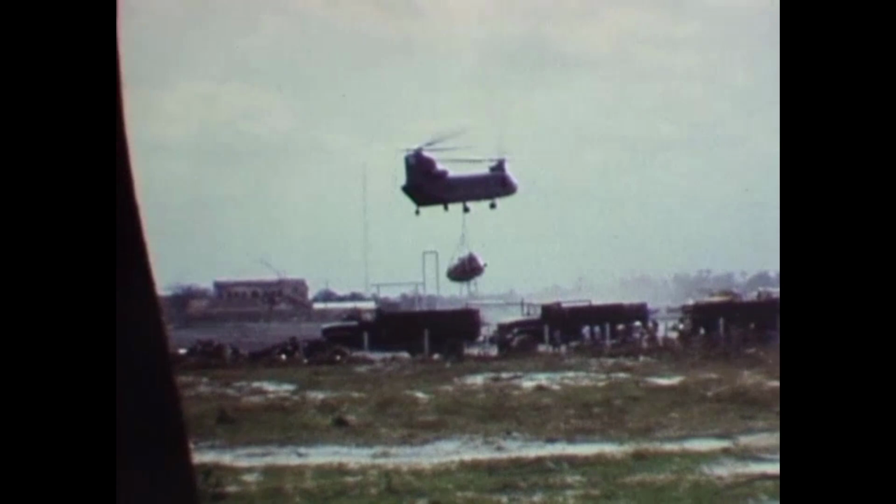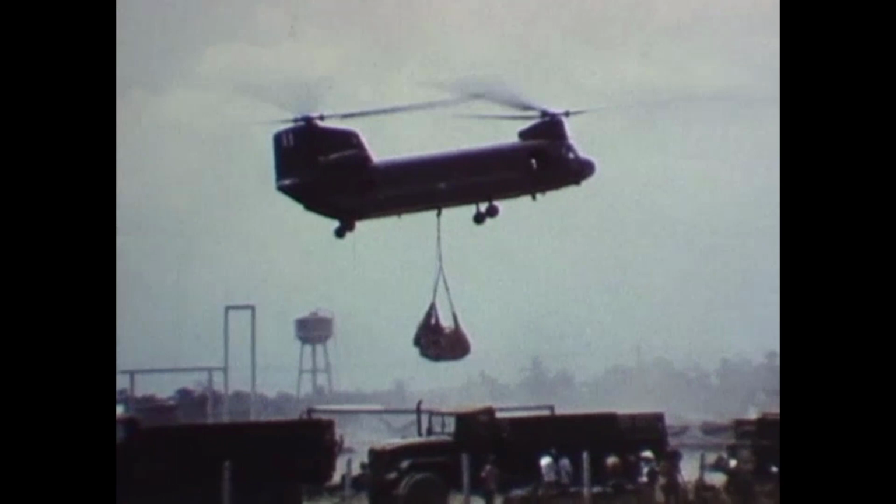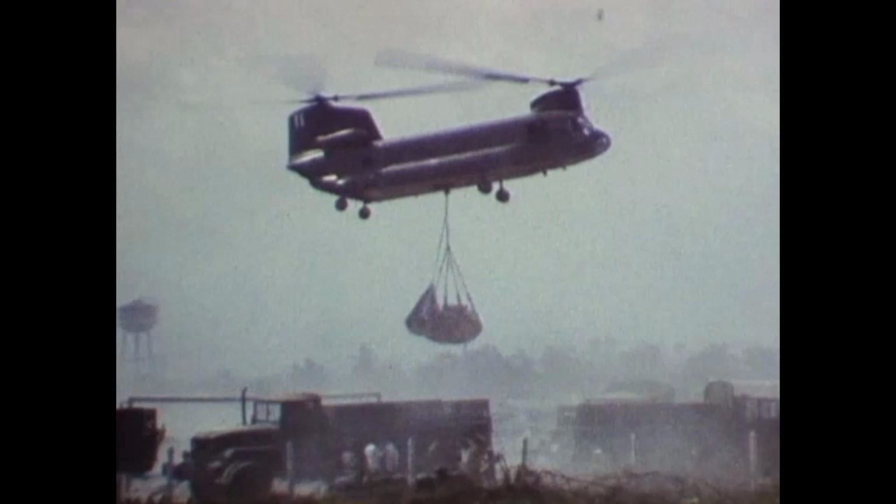Don't know what that is. But we would sling load things like howitzers. That looks like it might be an ammo sling where you have 105 howitzer slings. It's easy to load it underneath because it's instantly balanced, because it's right in the middle on the hook. When you load it inside, you've got to worry about where you put the things inside, front to back, so you get a nice even load.